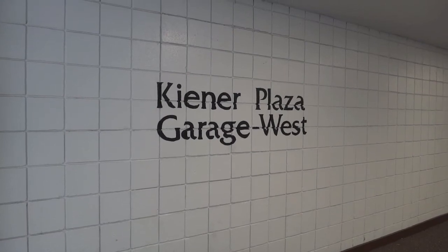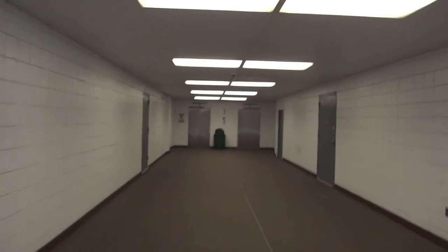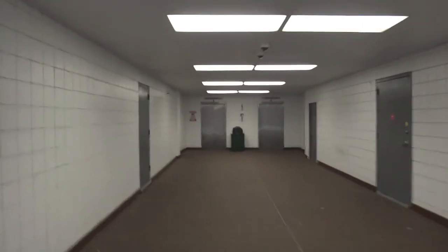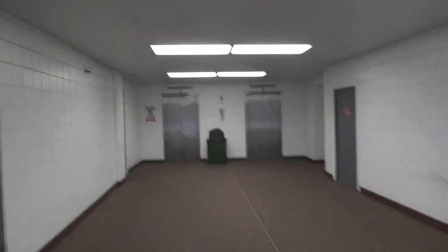Yeah. While these two garages may be identical on the outside, the layout on the inside is quite a bit different. The west garage has 2 separate banks of elevators, with 2 elevators apiece. Doesn't look like anything's changed on the outside, though.